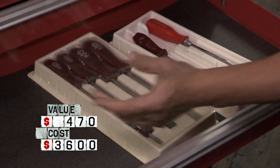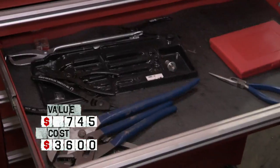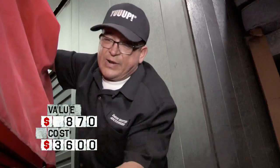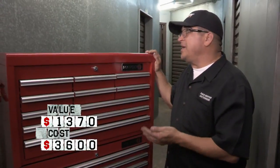There's $100 in screwdrivers right there. Lights, some Allen wrenches. $175 in that drawer. $125 pair of channel locks. That's it right there. Brand new shrink-wrapped Matco sets. You got $500 in resale price in that drawer right there. With all the tools in here and the toolbox, I'm looking at about $3,000 on the secondary market.